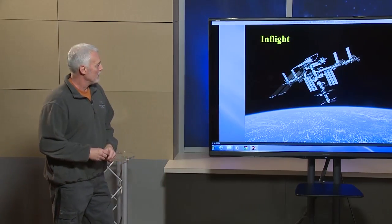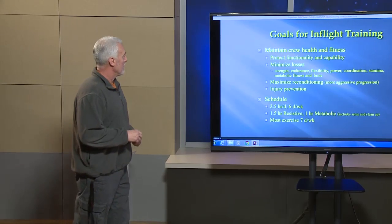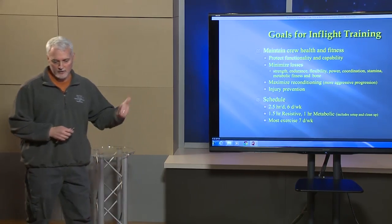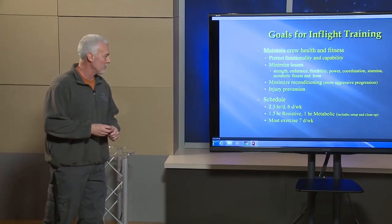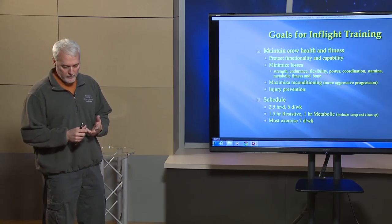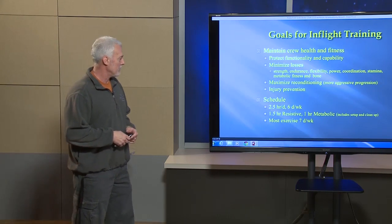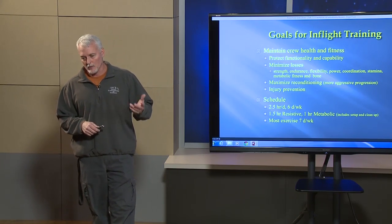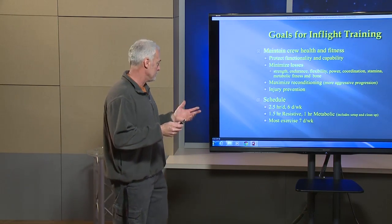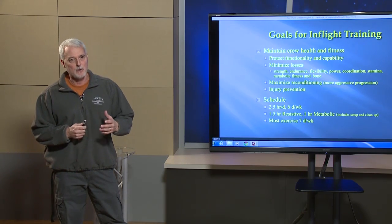Okay, in-flight. All right, in-flight goals. We want to maintain crew health. We want to protect function and capability, some of the things we talked about pre-flight. We want to minimize losses in strength, endurance, power, flexibility, coordination, stamina, metabolic fitness, and of course, bone. Bone is unique for space flight. It's not something we deal with terrestrially that much.